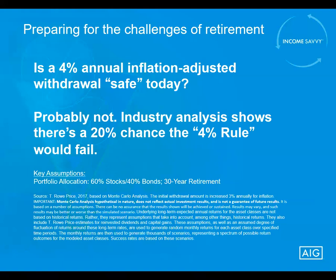Our money managers, such as T. Rowe Price, which is where this information is coming from, are stating that 4% is not as safe today as it was in the past. They are telling us there's a 20% failure rate in that 4% rule. And that's in a 60-40 stock-bond portfolio, as if we had 30 years of retirement in front of us and a 3% annual inflation. Basically, this is based on multiple Monte Carlo analyses, so that they came out with this math.